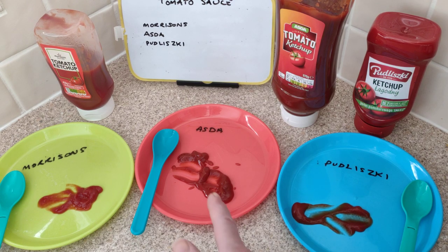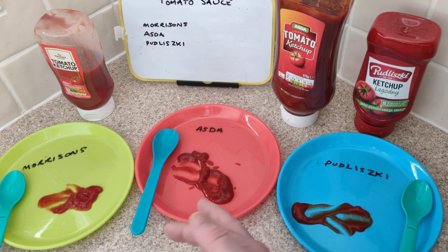I can't really tell now. I maybe go for the Asda one now. But my tongue can't tell now either. It's too tomatoey. And yeah, that was interesting though. That tastes more like you would imagine, I suppose. Tomato ketchup, they taste like. These taste more sugary to me, which is probably what most of us like.